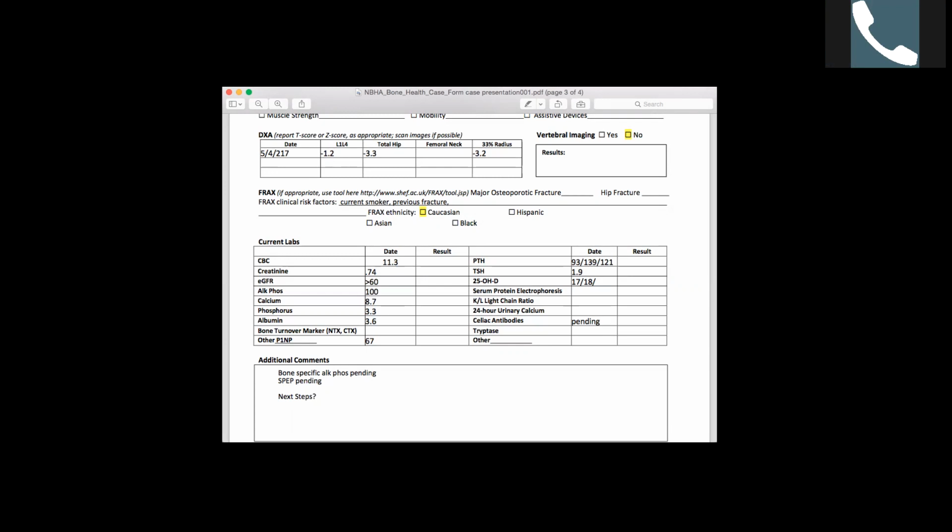How long would you wait before not treating her because she's at such high risk? Well, I would be using an anabolic agent, probably off-label in this situation, to help heal her periprosthetic fracture. But she would probably get it approved for having had a fracture and having osteoporosis on bone density testing.